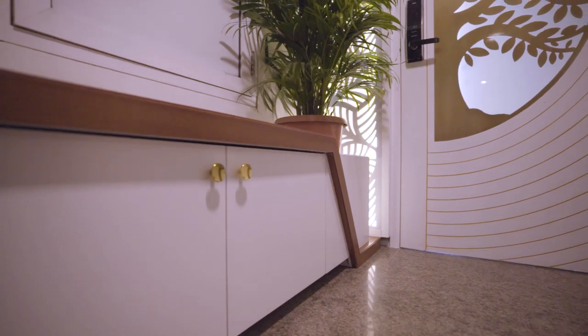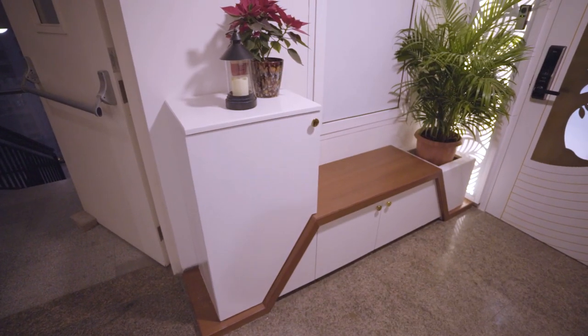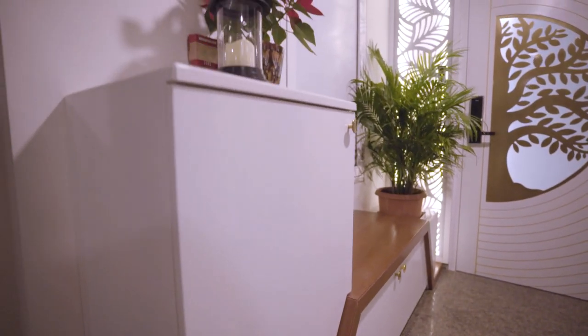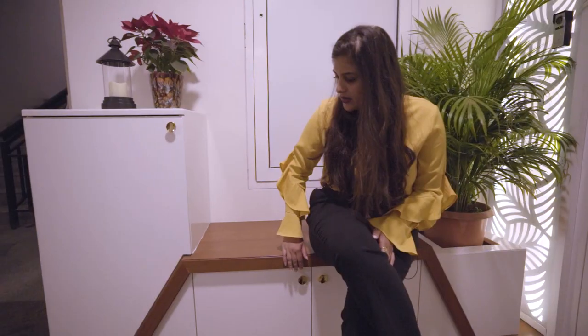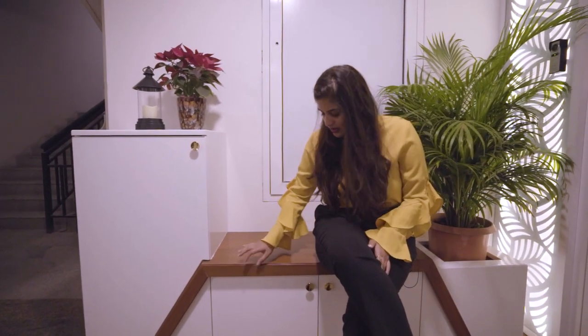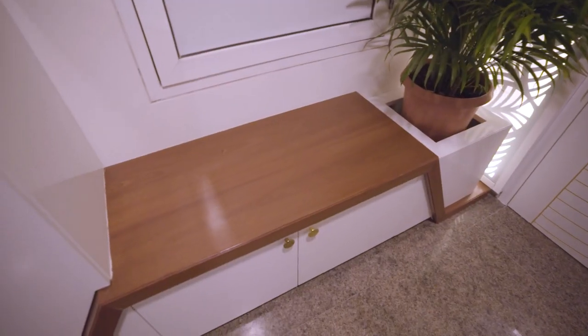Now, coming to the shoe rack, we've tried to keep it minimal with a touch of wooden pattern in it and added some greenery in the entrance as it brings freshness in the house. And we have added a storage with sitting, so it is really convenient and easy for us to access the footwear.